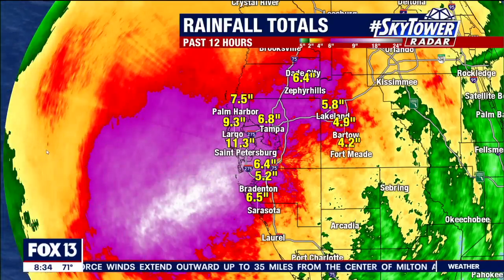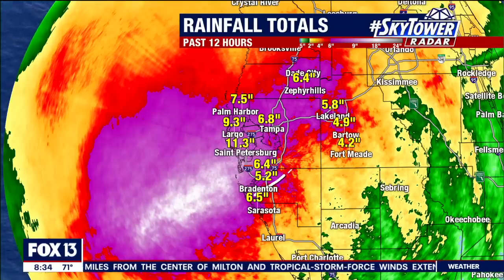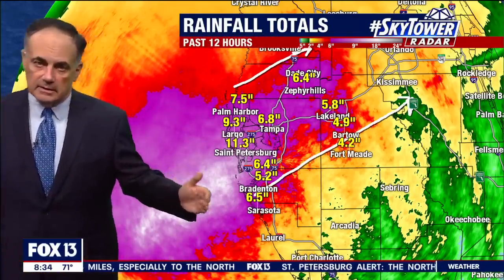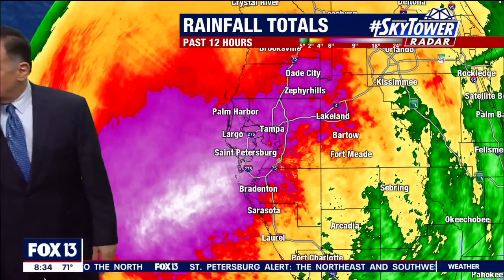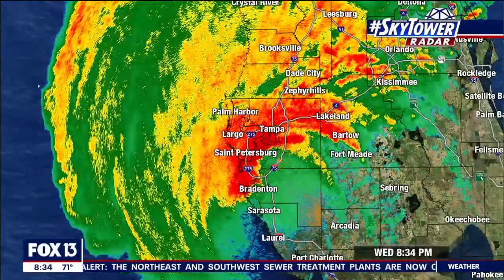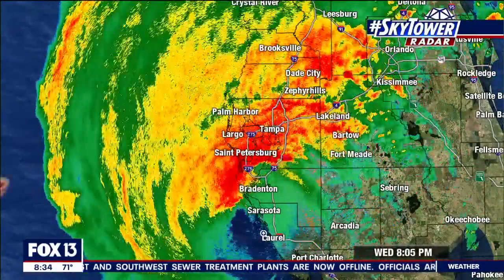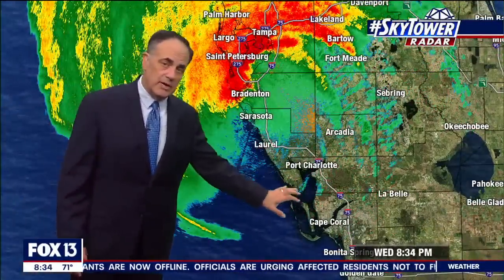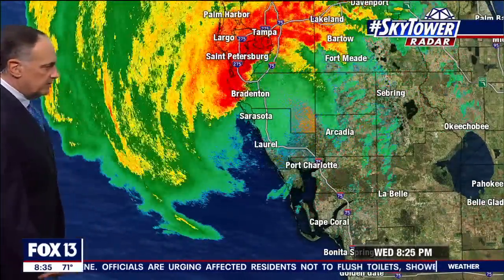These are rainfall totals so far, up to 11 in Pinellas, 9.3 in Largo, 6.8, 5.8 in Lakeland. This will all fill in and just move across the state in conjunction with the path of Milton. Less rain to the south and then more rain to the north. And you can see now with landfall at Siesta Key, the storm will continue to move onshore, but then you look at the back edge and there's still more rain to come. Not much going on rain-wise in Cape Coral, Punta Gorda, Northport, Englewood.